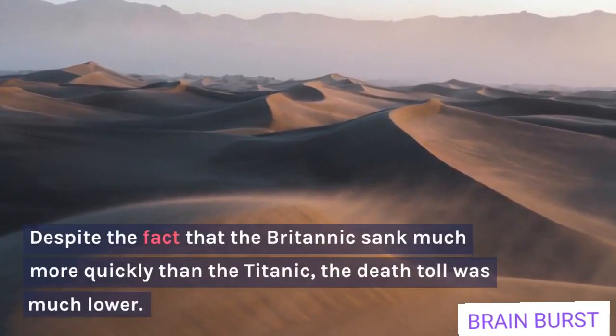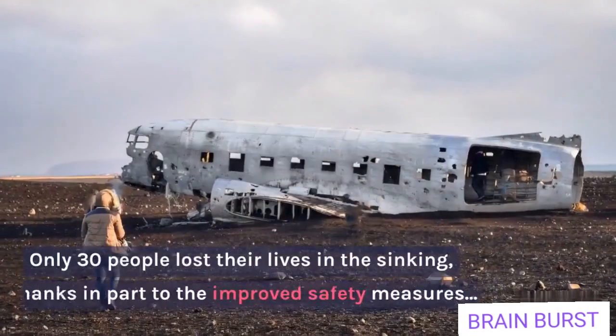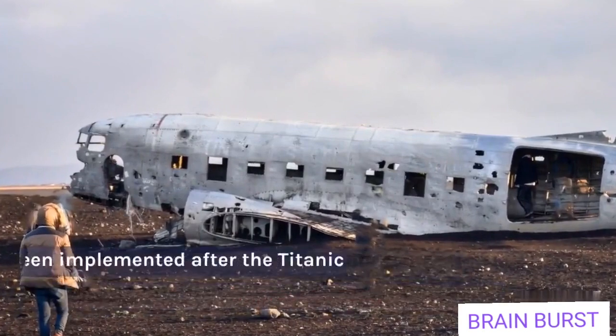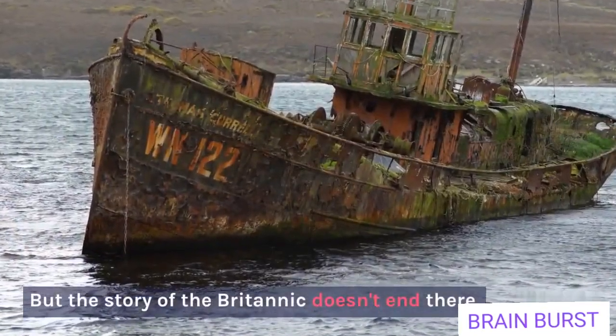Despite the fact that the Britannic sank much more quickly than the Titanic, the death toll was much lower. Only 30 people lost their lives in the sinking, thanks in part to the improved safety measures that had been implemented after the Titanic disaster. But the story of the Britannic doesn't end there.